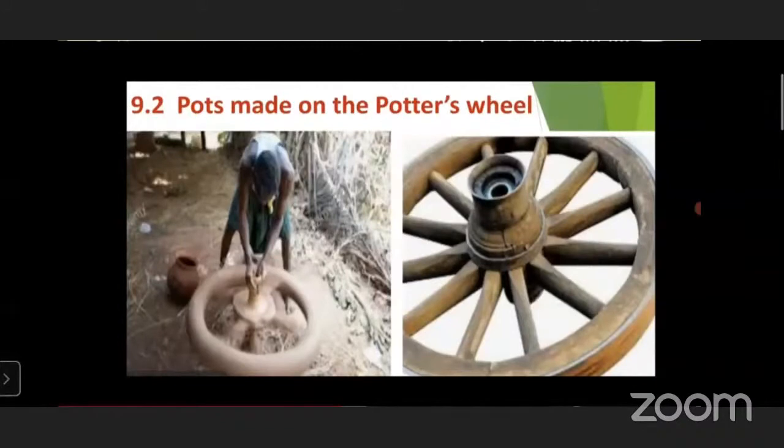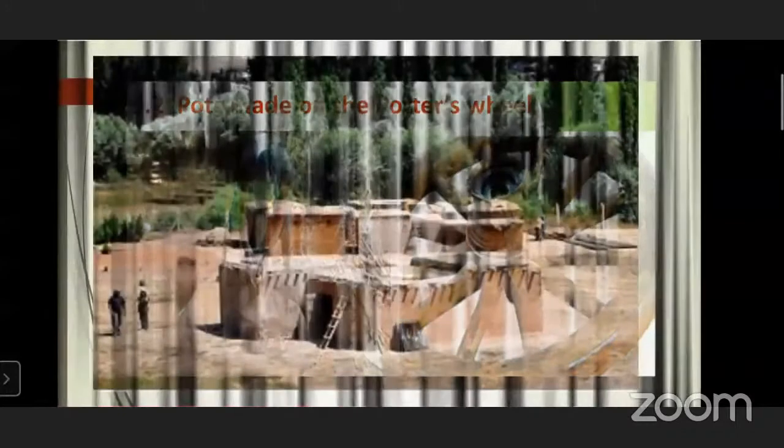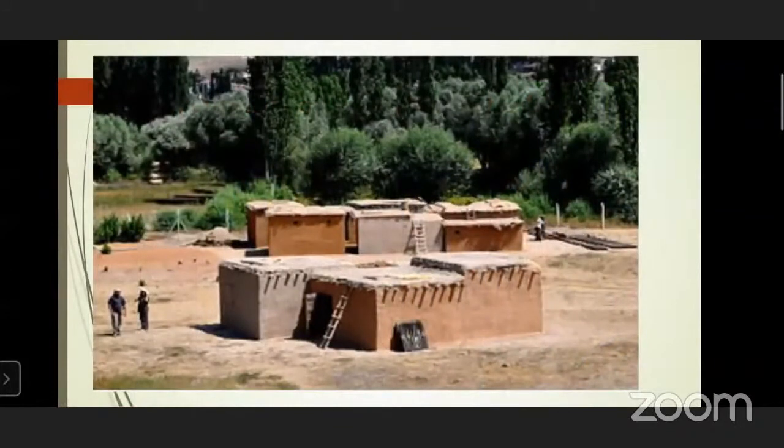Now, the same man got the idea: how wonderful it would be if I can make a round wheel on which I can make the pots. Along with the pots, they were experts in making houses made of mud bricks, which were made of burnt bricks. So, man learned this skill also.